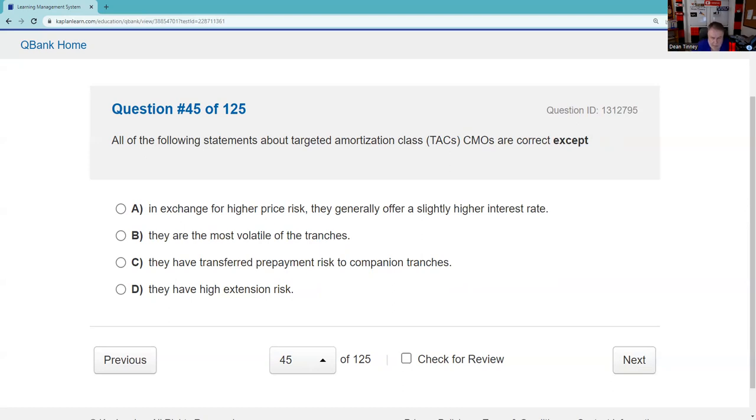So in exchange for higher price risk, they generally offer higher interest rates. That's axiomatic. Yeah, that's true. They are the most volatile. Yeah, that is the test question, by the way. All the following are correct except. Well, they're not the most volatile of all tranches. I mean, they're more volatile in terms of the PACs, but we also have Z tranches.